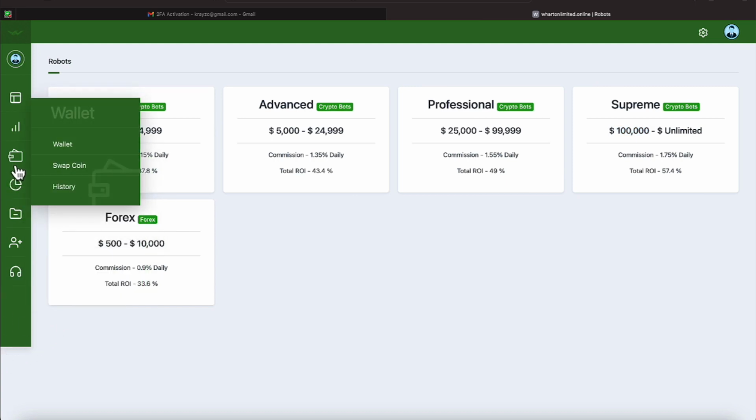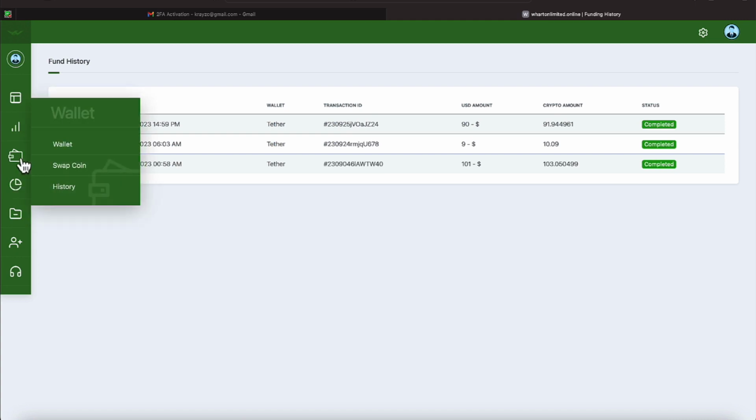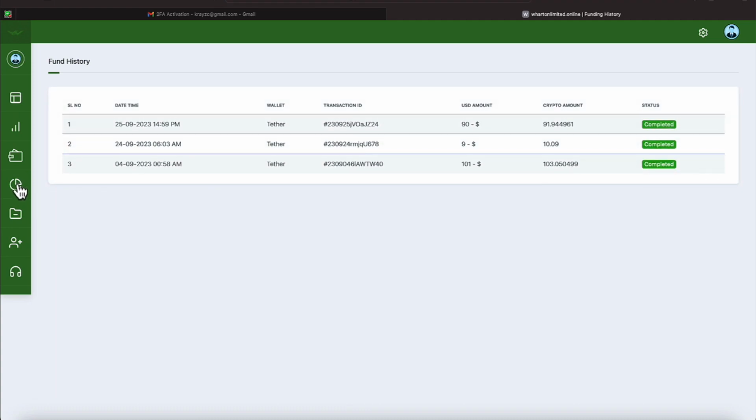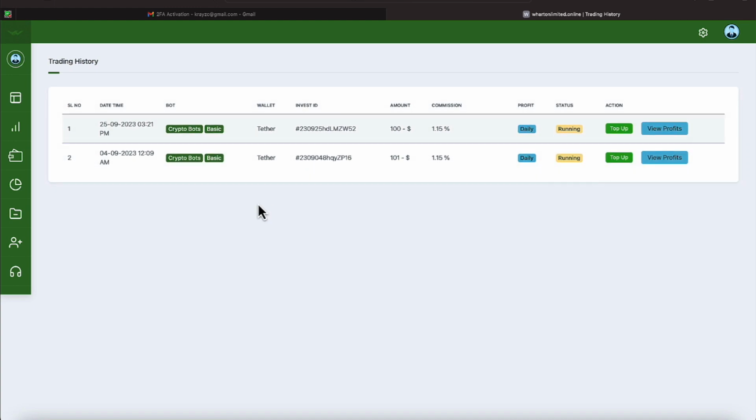All right, let's proceed back over to our wallet history, and now we can see the deposits that were made on this present account, everyone. $101 was deposited initially on the 4th of September, and another $9 and another $90 was deposited another time toward the end of September so that we could be on the two programs. And I'll show you those two programs right here, everyone. And here's the two programs, everybody.